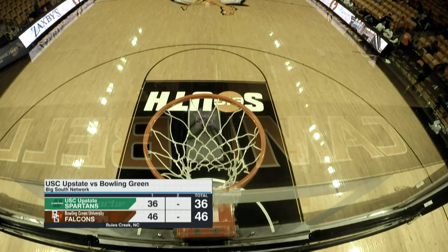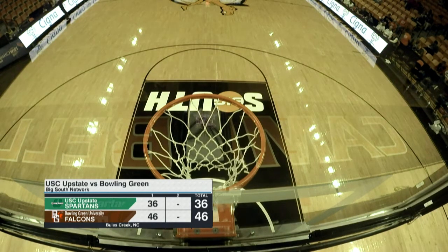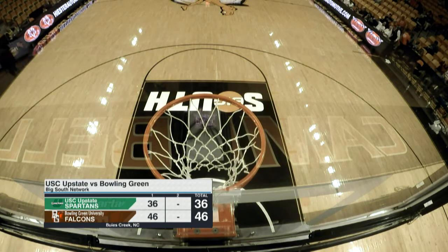Welcome back to Buies Creek, North Carolina, as game two of day one of the Creek Classic has Bowling Green leading USC Upstate 46-36. This was a close game for the majority of the first half. There were seven lead changes, three ties, then a run went on by Bowling Green, made an 11-point lead. And we sit in double digits as Bowling Green leading USC Upstate 46-36.